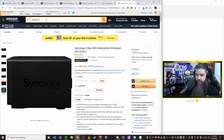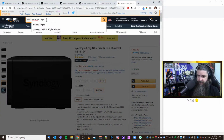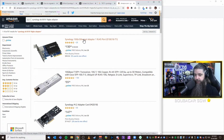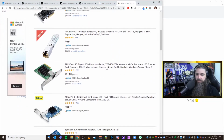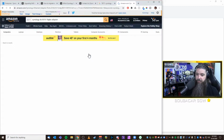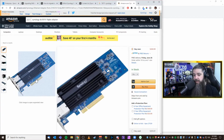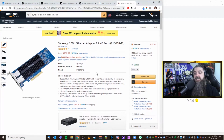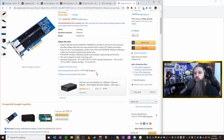Sure. Let's do a DS1819 Plus 10 gig adapter. There it is. Oh, there goes my 130 bucks. It's only a single port? Come on. They've got to have a 2-port. $300? I think we're sticking with the one we got.